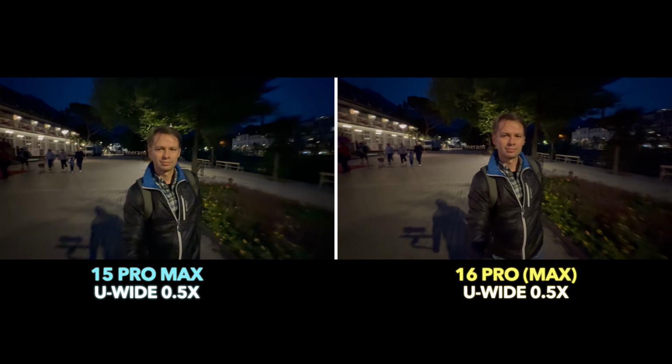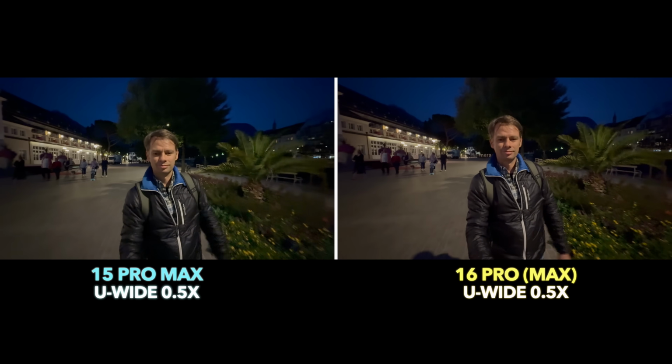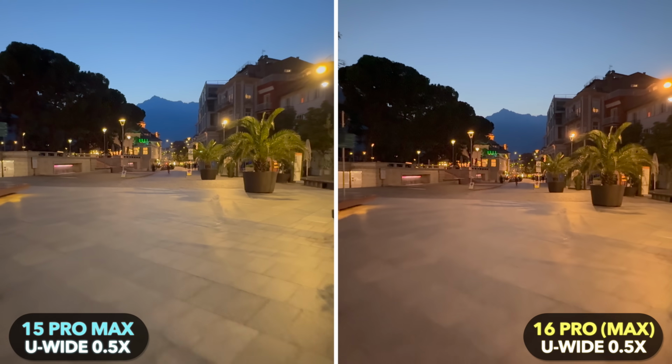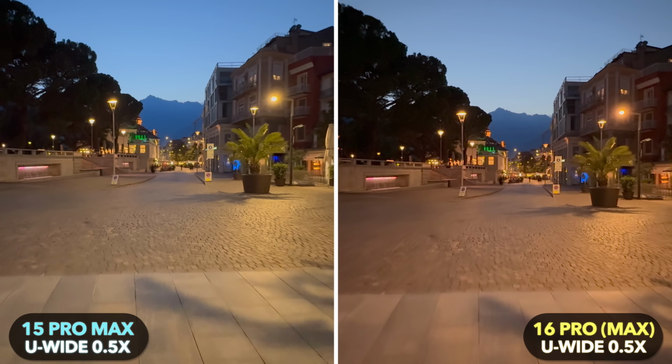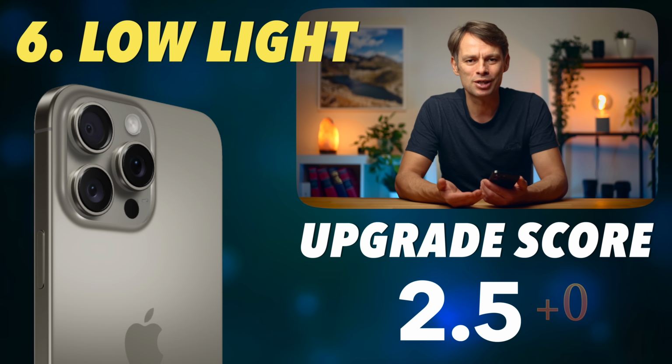And I find that a bit shocking, because we have seen that at least in video mode, the higher resolution of the sensor hardly brings any advantages in terms of detail. And since it's probably a quad-pair sensor, one might have expected that there would be improvements in low light after all. But anyone expecting this will definitely be disappointed. No points in the low light category.